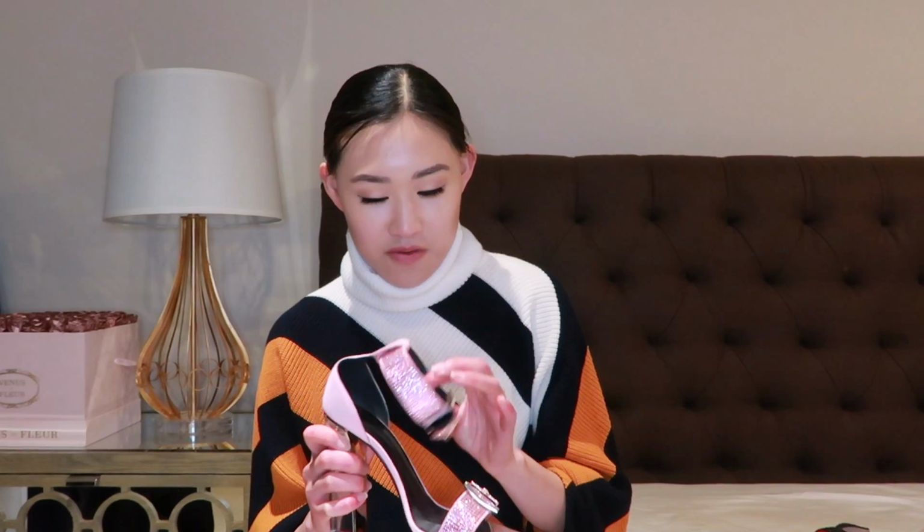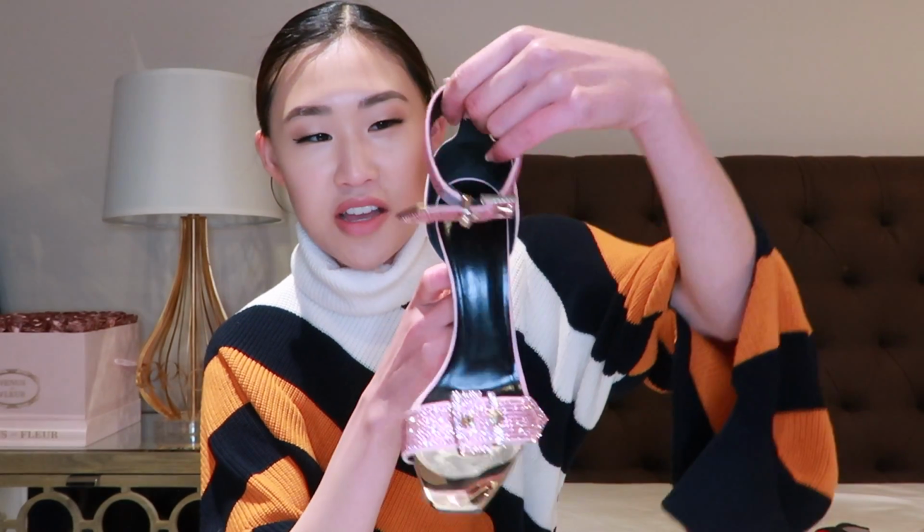Alright, we have a few more pairs to do. The next one is another sparkly shoe. This one I got, when did I get this? I got this quite a while ago, and I haven't found the chance to wear them yet. So I need to do that. Also, I need to find something to wear this shoe with. It's Versace, and it is so amazing.